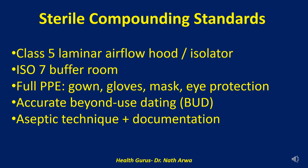First, all intrathecal preparations must be compounded under a Class 5 primary engineering control, either a laminar airflow hood or a compounding aseptic isolator. These environments provide a unidirectional flow of HEPA-filtered air, removing 99.97% of particles equal to or larger than 0.3 microns. That's the air purity standard that protects your compound and your patient from microbial contamination.